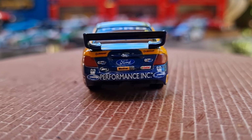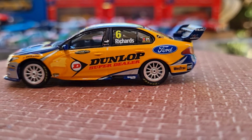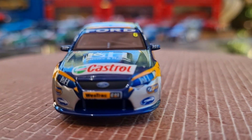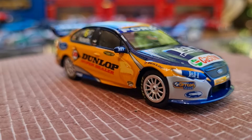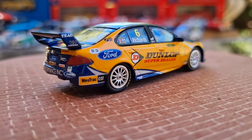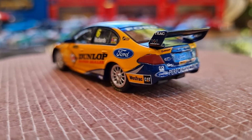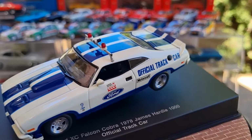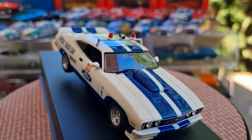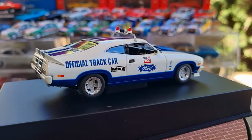And then finally, from Auto Art, a 1/43rd scale Ford XC Falcon Cobra from 1978. And it was the official track car for the James Hardie 1000 back in 1978. So I'll show you this, and this is absolutely stunning. This is limited to 1008 pieces, and I've got car number 669, and it is absolutely stunning.